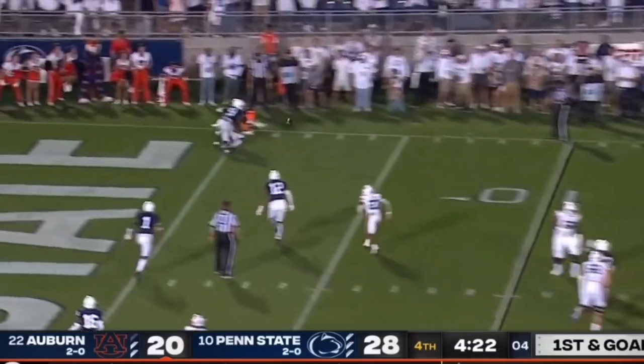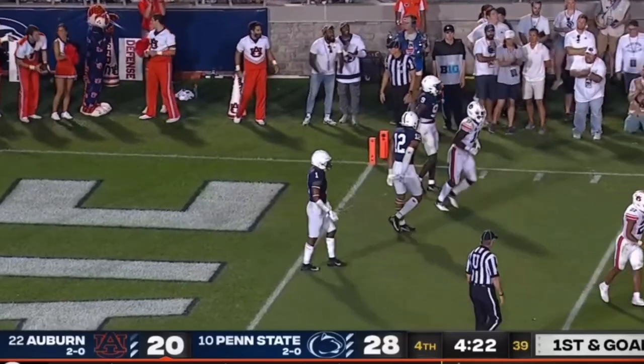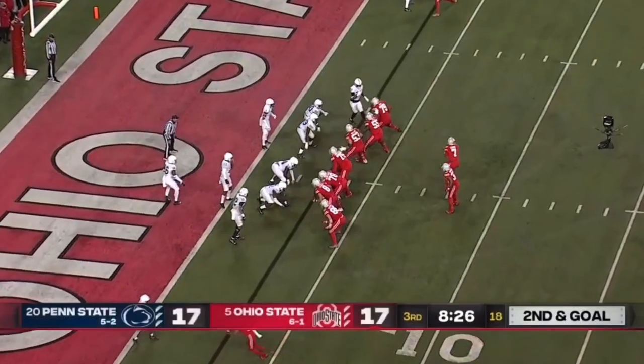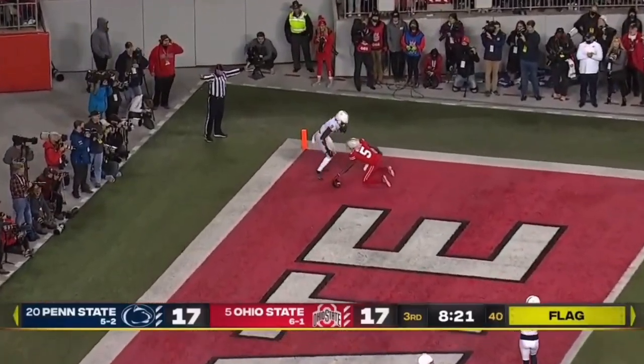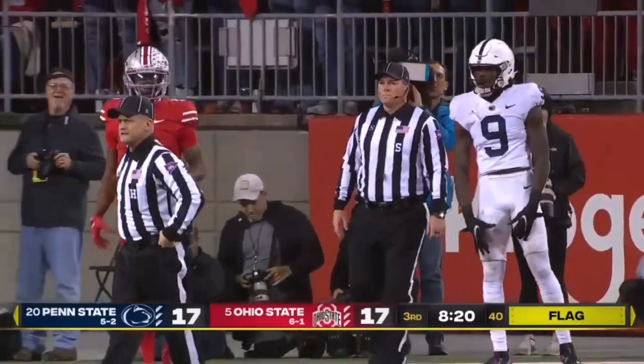Next throws and tries to throw a back shoulder throw. Attempted it. Porter covering Jackson. Second down. Chris, you know from following Boise State. Free play. Penn State jumped offside. Stroud for the end zone. It's broken up. Joey Porter defending Wilson one-on-one. That'll be half the distance.